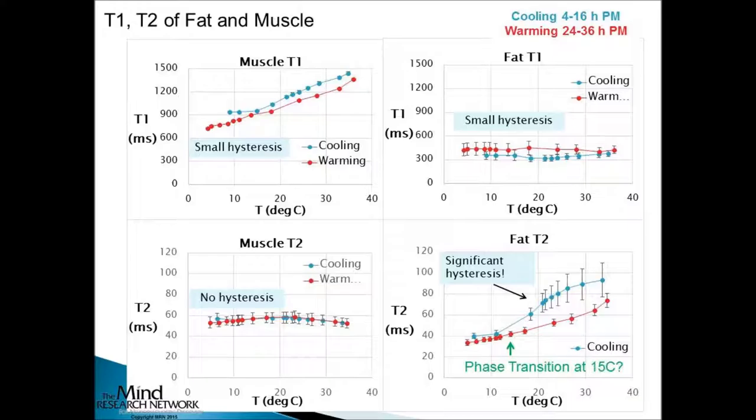This is a busy slide, but it captures what's going on in pretty much all the tissues of the body. Let me start with the T1 data here. Muscle and other tissues that I would call aqueous, like cardiac muscle, kidney, spleen, all show a similar temperature dependence, where the T1 is higher at normal body temperature, and as you drop the temperature, the T1 goes down.